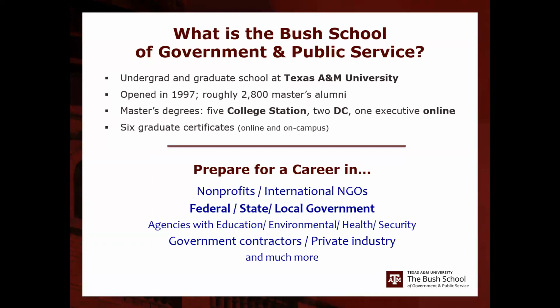So we'll start first of all with what is the Bush School. And notice that we are an undergrad and graduate school here at Texas A&M. And so our students who come in, primarily, at least for our purposes, we're looking at the graduate level. We opened in 1997. We have roughly 2,800 master's alumni, and those are the resources that Matt will reach out and try to help network for our students as they're finding employment. Many have now reached that level of their employment where they're doing some of the hiring. And so that makes a great effort, not only for the Bush School connections, but also being able to utilize the Texas A&M larger alumni connection.